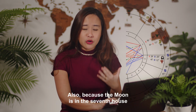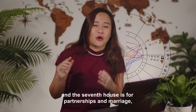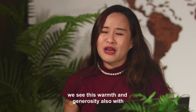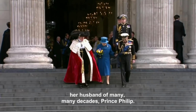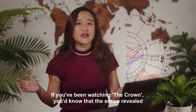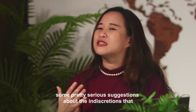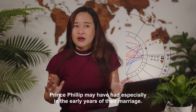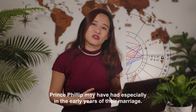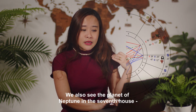And on top of that, there's been a lot of generosity with her family members, such as with her sister, Princess Margaret. Also, because the moon is in the 7th house, and the 7th house is for partnerships and marriage, we don't see this warmth and generosity more so than with her husband of many, many decades, Prince Philip. Those of you who have been following The Crown know that this TV series has made some pretty serious suggestions about the indiscretions that her husband may have had, especially in the early years of their marriage. And so we also see the planet of Neptune in the 7th house.